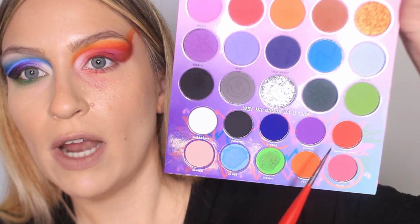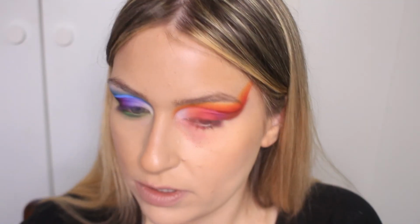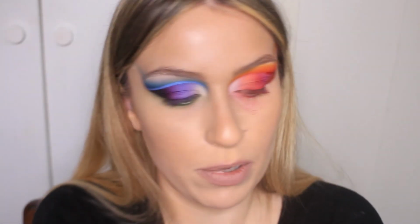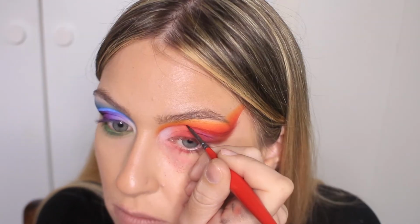Okay, so the red is called Gymnast Mems. Not memes, mems. The more I'm using these, the more I'm getting used to the consistency. So at first it's looking like a blood red color. Let's see if it changes color like the other one did when it dries down.